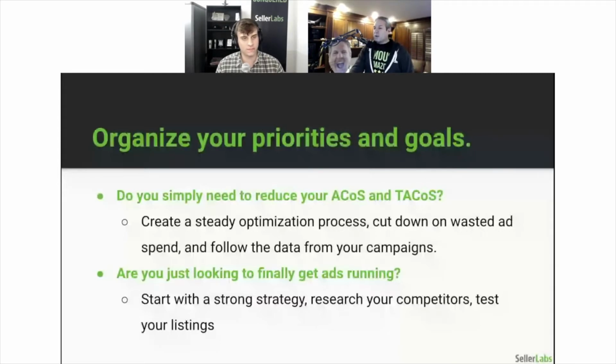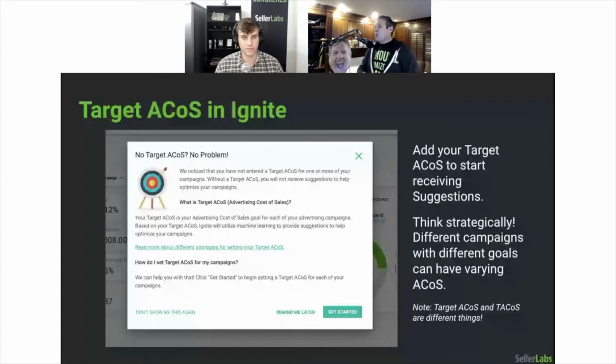Now, once you understand your TACoS or your ACoS, you can come into a tool like Ignite and you can publish your ACoS into our tool. And that starts to drive recommendations and suggestions based off of the number you're trying to achieve.